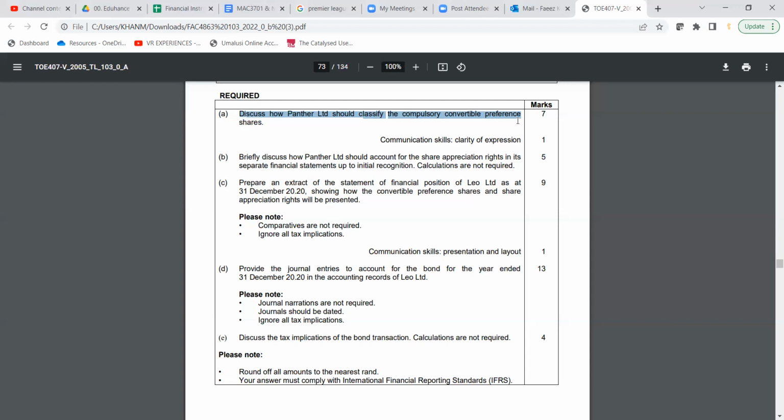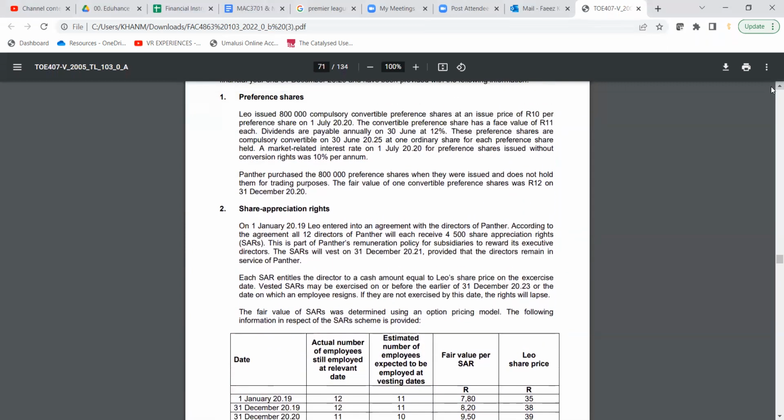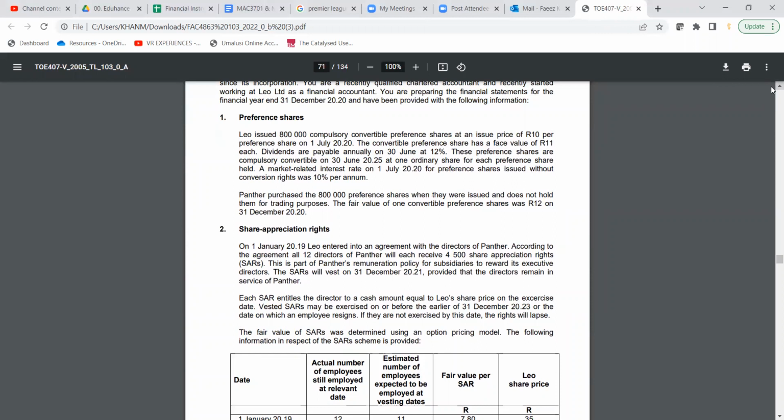However, for it to be amortized cost, you must hold it to collect contractual cash flows, and the contractual cash flows must be solely payments of principal and interest. There's no interest payment. There's a dividend payment. Maybe we can get away with that, because although it's a dividend payment, it still resembles interest because it's a fixed annual payment. The second thing is, it is not solely interest and principal, because a principal amount is not going to be paid. It is compulsory convertible into shares, so therefore it can't be amortized cost.